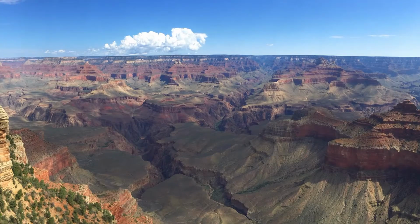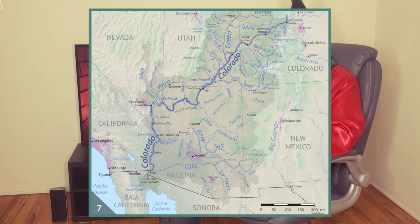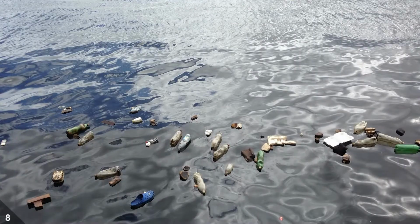We can see this in extreme when we see the Grand Canyon, where the Colorado River has slowly carved out one of the largest canyon systems in the world over millions of years, channeling millions of tons of sediments out to the Gulf of California. All of this accumulated sediment will slowly solidify under the weight of additional sediments, a process called compaction, creating new rock with a record of all kinds of fun stuff, like our trash and plastic, trapped within the layers.